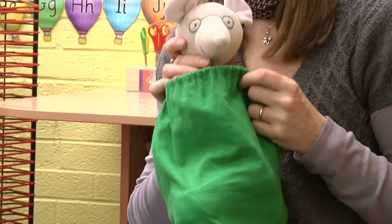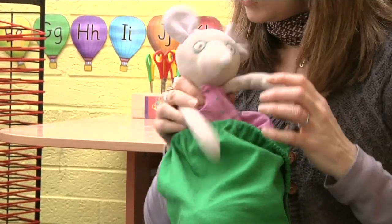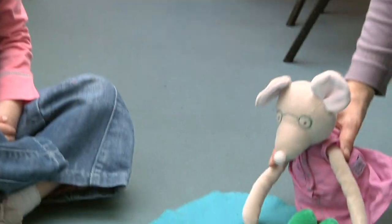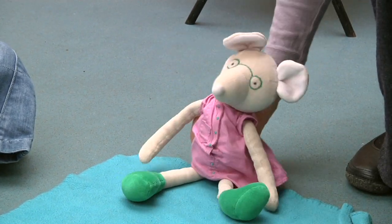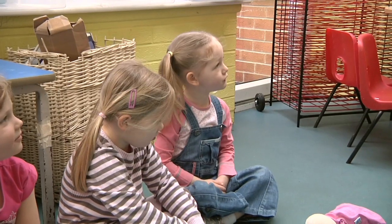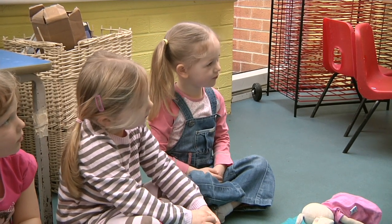Bravo, une souris. Oui, can we say bonjour? Bonjour, souris. Bravo, Evelyn. Super. Now then, who else? She's not sitting up, never mind. Who else? We have in the sac magique a little friend.